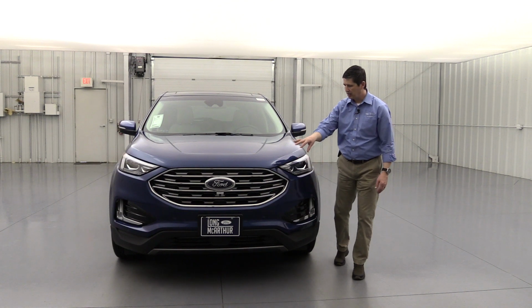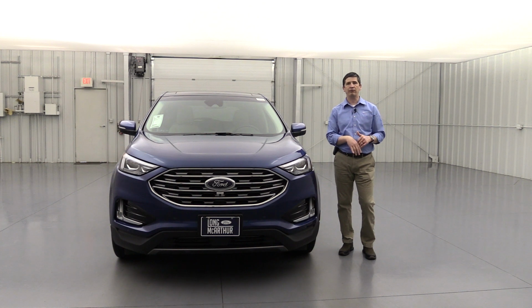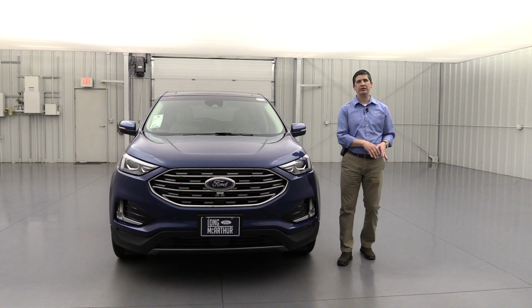Talk about the headlights for a second. We do have LED headlights. So low beam and high beam are LED. Automatic feature, which means when you have an auto setting, it'll come on automatically when it gets dark, shut off when it gets light. Also, the auto high beams work pretty similar to that.